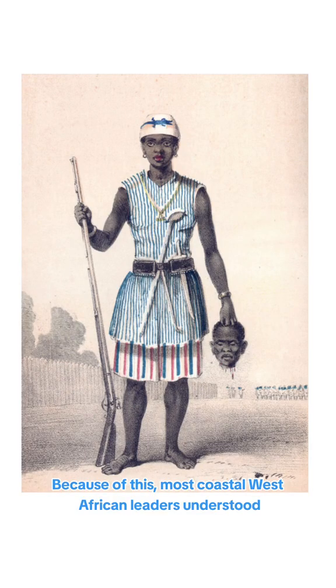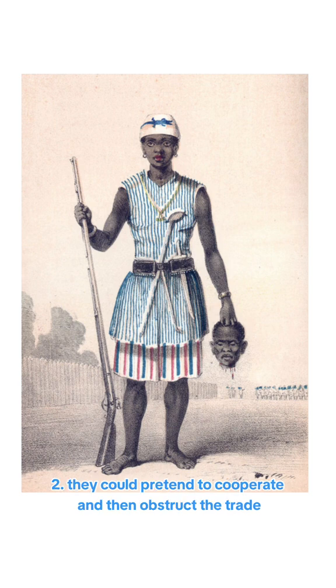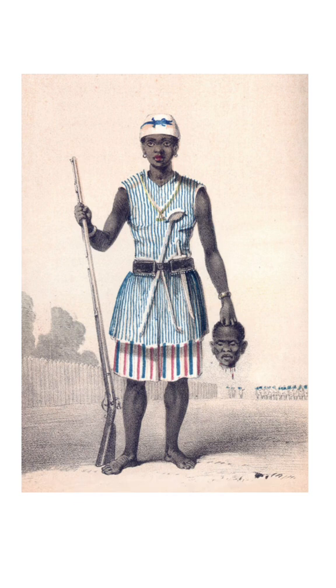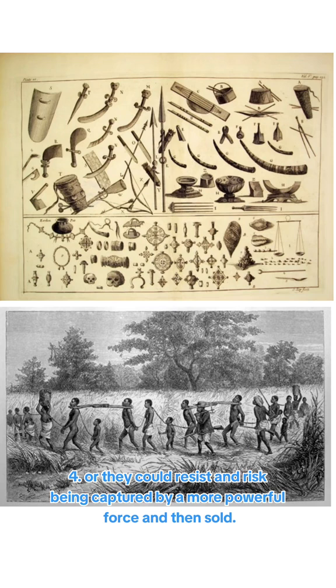Because of this, most coastal West African leaders understood that they only had 4 equally poor and dangerous options. They could cooperate with European traders, they could pretend to cooperate and then obstruct the trade, they could abandon their homes and flee, or they could resist and risk being captured by a more powerful force and then sold.